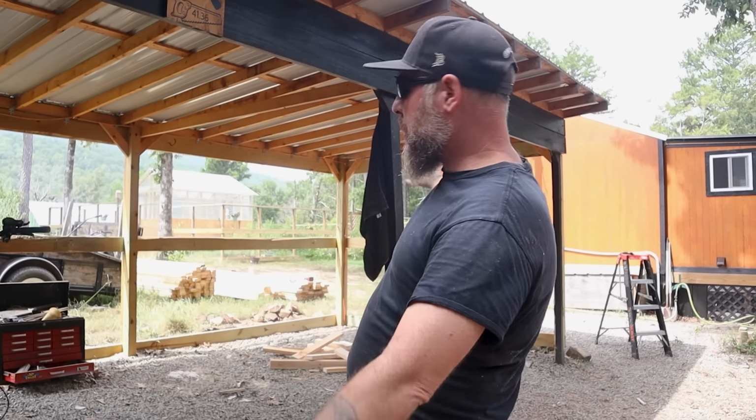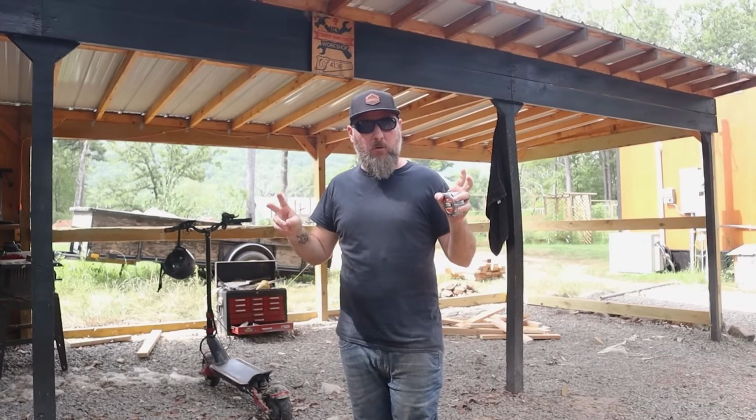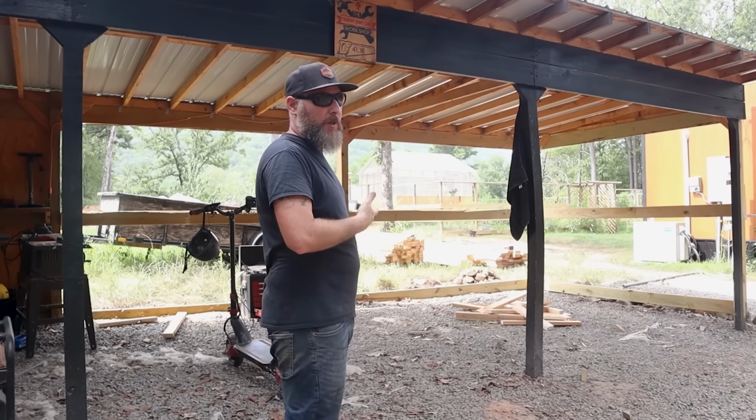If this was yours, imagine it's an open room. We're going to put a door. And it's meant for storage, food storage. What would you guys do? I'm curious to see what you guys would say.